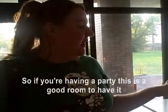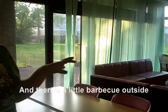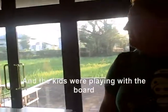And here is your lounge, where you have TV, there's a little kitchen, but every room has its own kitchen. So if you're having a party, this is a good room to have it. It's also a good study room, and there's a little barbecue outside, and everything's good, and the kids were playing with the board. And that's the main lounge.